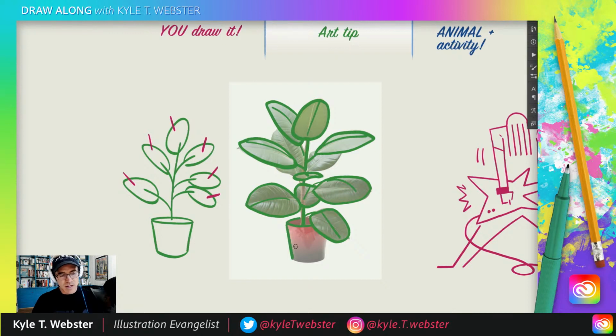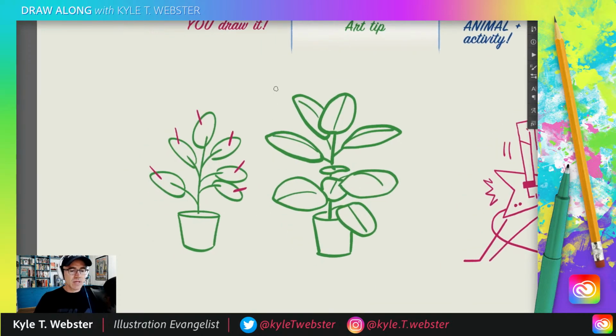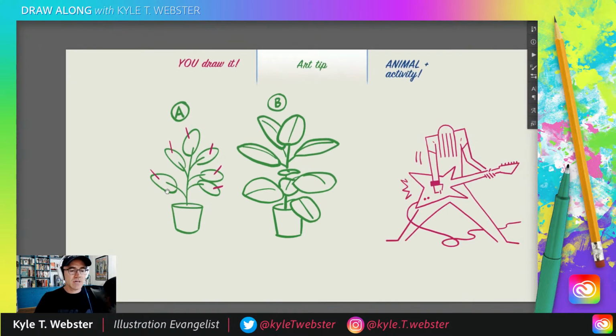Let's just throw that pot in there for a moment. Okay, now look at the difference between plant A and plant B. Big difference, don't you think?